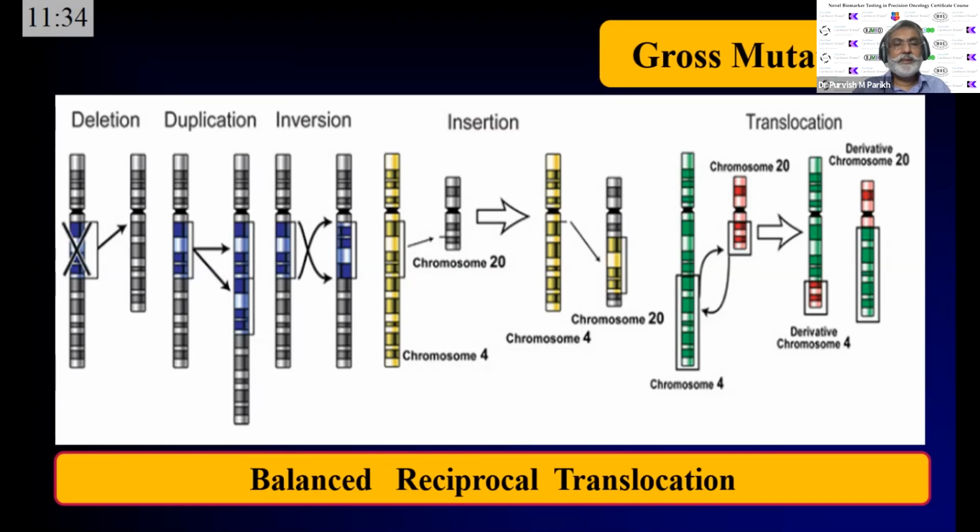The fourth one is an insertion, where a part of a chromosome is taken out from chromosome 4 and is inserted into chromosome 20. There is a translocation where the insertion is on both the chromosomes. So there is one part that goes from chromosome 4 to chromosome 20, and the reciprocal part from chromosome 20 comes back to chromosome 4. So that is a translocation. And classically, what you see in CML in chronic phase between 9 and 22 is what is called a balanced reciprocal translocation. What that means is that not a single nucleotide in the DNA is missed or lost. It is totally balanced, what goes in and what goes out.